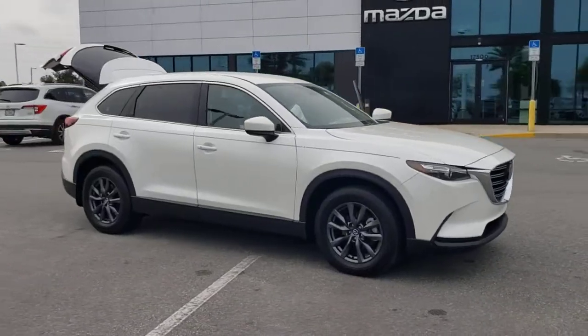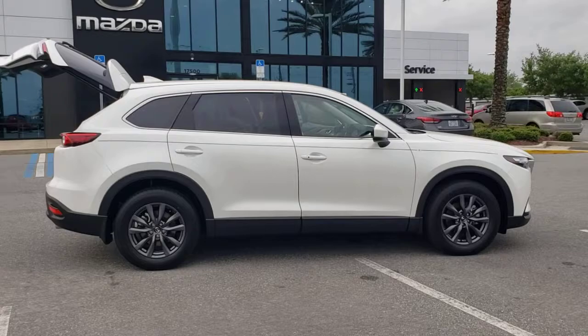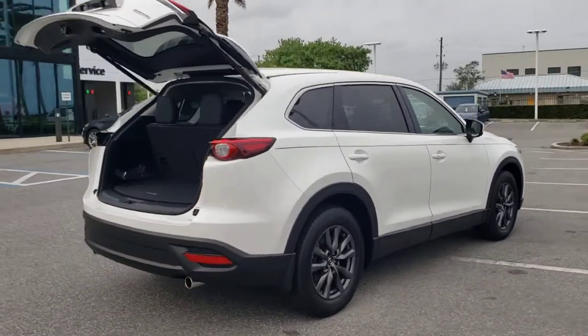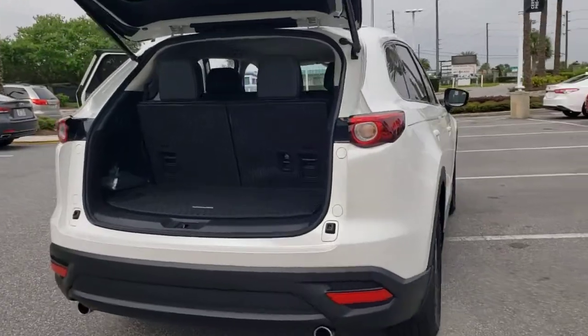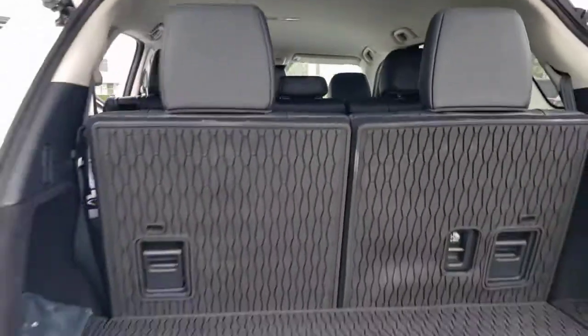Get into a car with value. 2022 Mazda CX-9. Here's a talented family hauler designed for driving enthusiasts. The CX-9. This spacious SUV gives you spacious three-row seating as well as a smooth, athletic driving experience.